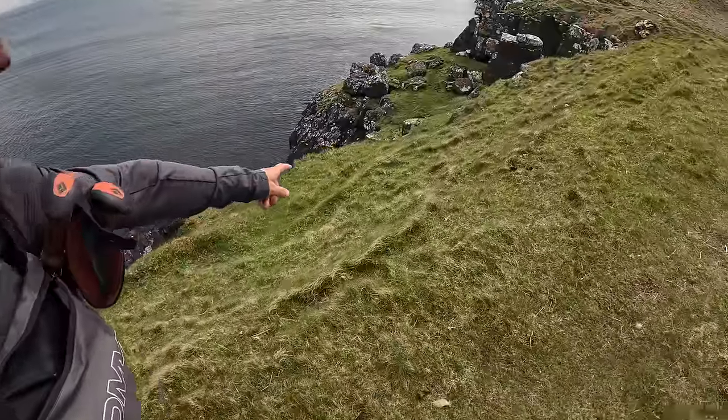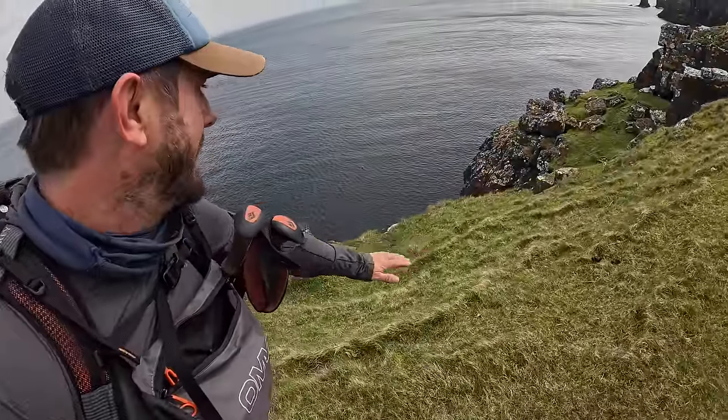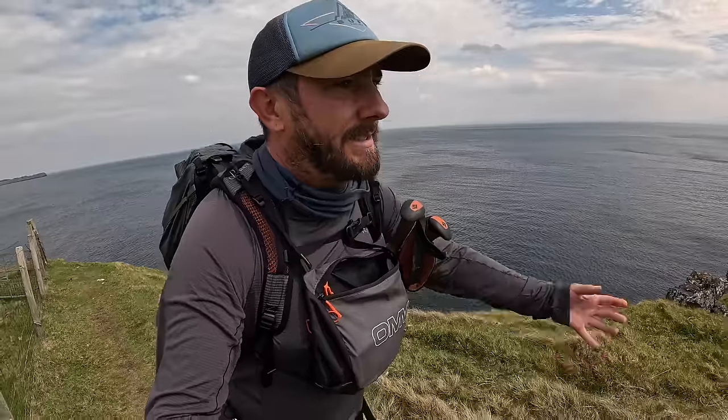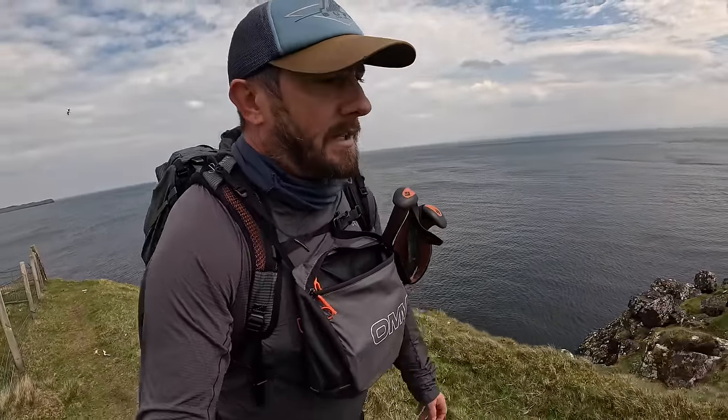See all the flying beasties? They're just down here in the shaded area, which is good because if this wind weren't here, they'd be taking shelter in my face. It's the definition of a rugged coastline.